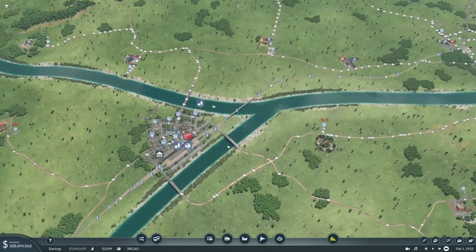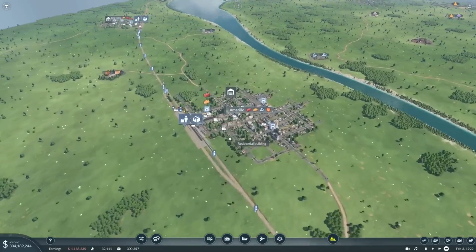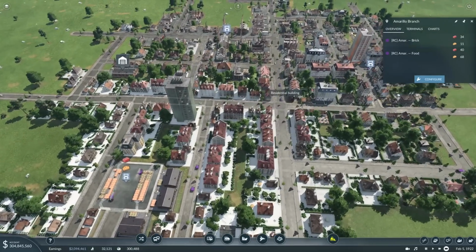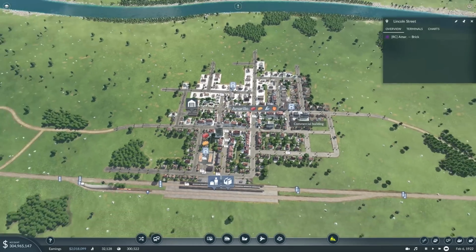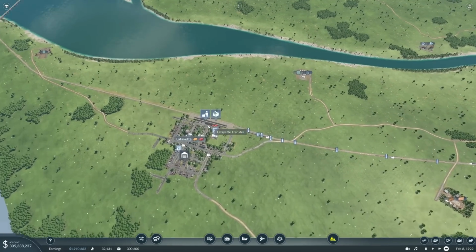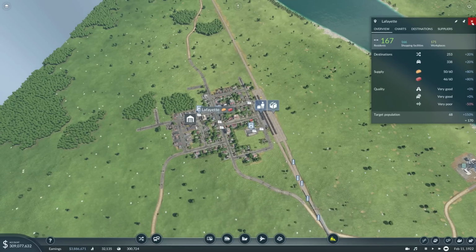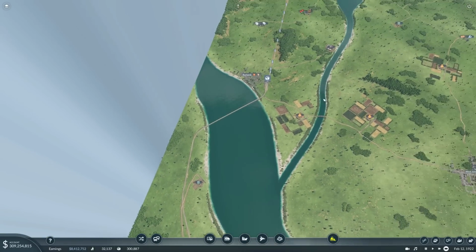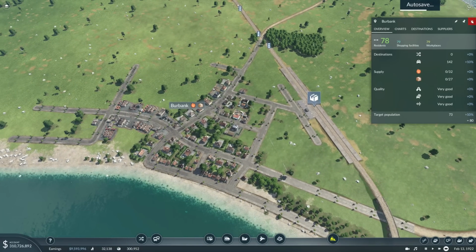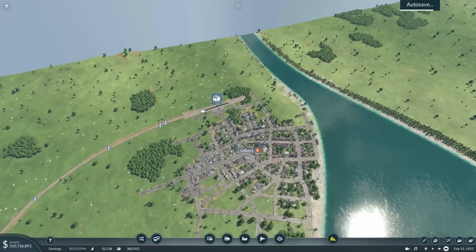We are making good money still. We're up above $300 million. Amarillo is, my God, there's a lot of stuff waiting to move around Amarillo right now. How is it doing in general? 395 people? Not bad. And then down in Lafayette, it is growing. It's getting most of what it needs, which is fantastic. Down in Burbank, we are seeing a little bit of growth. Nothing too crazy, though, which is a bit disappointing. But I suppose it is just 1 train, right?